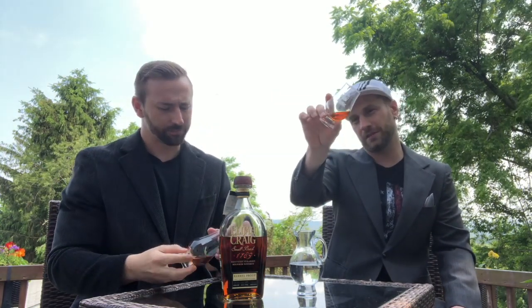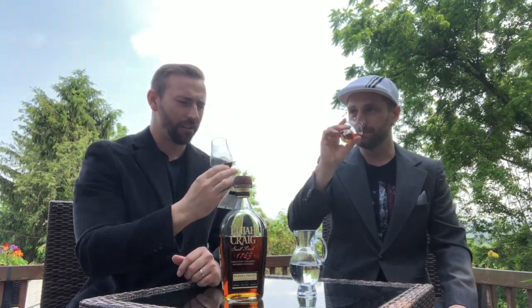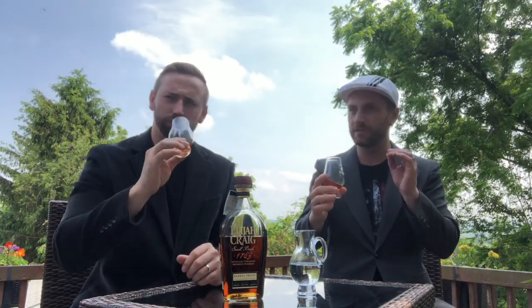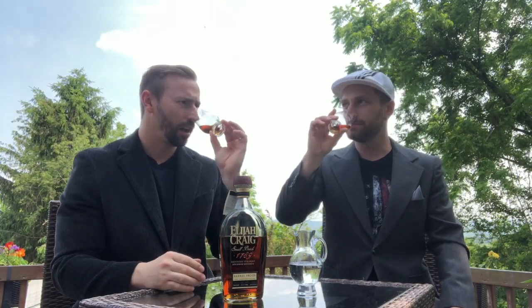The color's gorgeous. I know. It doesn't have 12 years. Some people say that color doesn't have anything to do with it, but I get the hazelnut creamer on here too, like if you dumped hazelnut creamer in coffee, the hazelnut just pops through. Maybe, of course, your classic cherry. I get a lot of cherry, still some of that hard candy, but you can feel the higher proof. It's like it opens you right up.